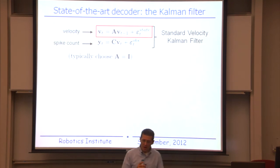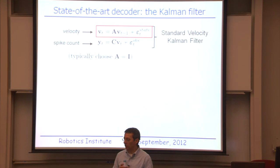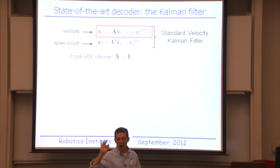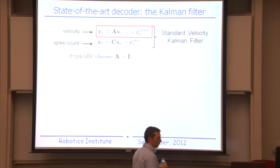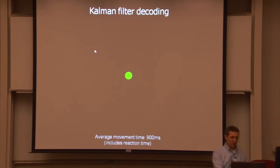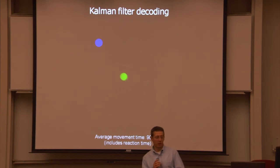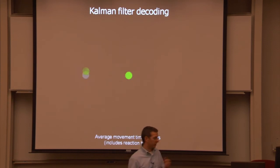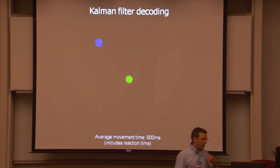It might be the case that these random walk models are not appropriate for how we actually move our arms, and they may not be appropriate for how we actually move cursors around on computer screens. So here's an example. This is a video that you might see at any conference talking about neuroprosthetics. This is Kalman filter decoding. The movements look pretty good. They're relatively straight to the targets. The movement time is less than 900 milliseconds, which includes the reaction time.